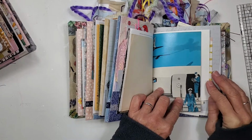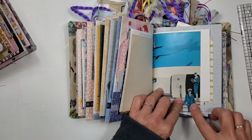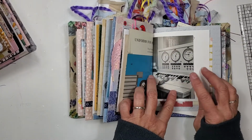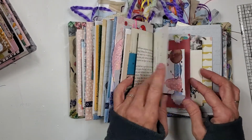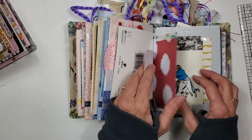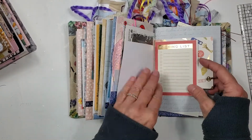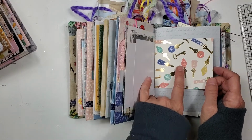This is from a children's book about what people do. And I love the stewardess. I love the pilot right here getting on the airplane. Again, I think this is a 1950s book. A little bit of salvage script for you. Same book. This is a little thing that says packing list. It has all kinds of keys.